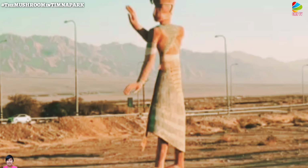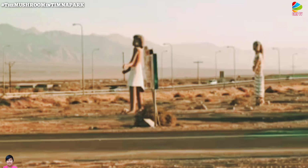Welcome to Timna Park. This is one of the most impressive geological formations in the area. The red sandstone mushroom's shape was created by rapid erosion on the bottom half of the rock. Travel back in time to view an ancient workstation where copper was melted to create tools, weapons, and ornaments.